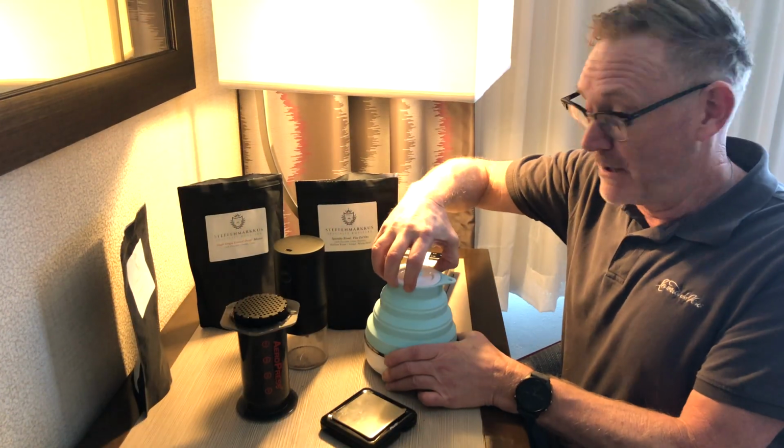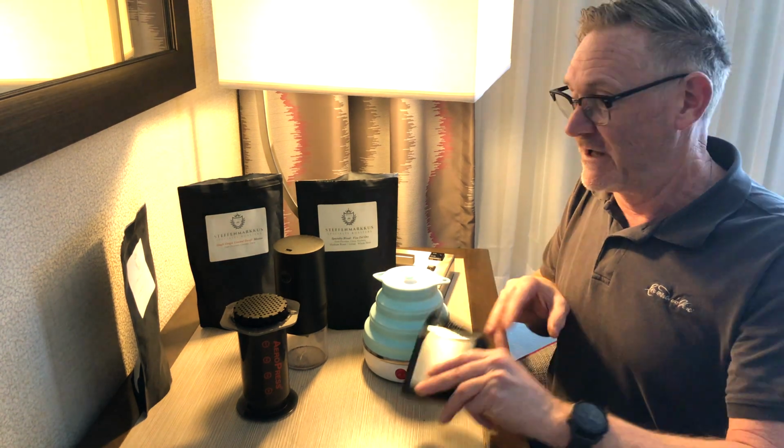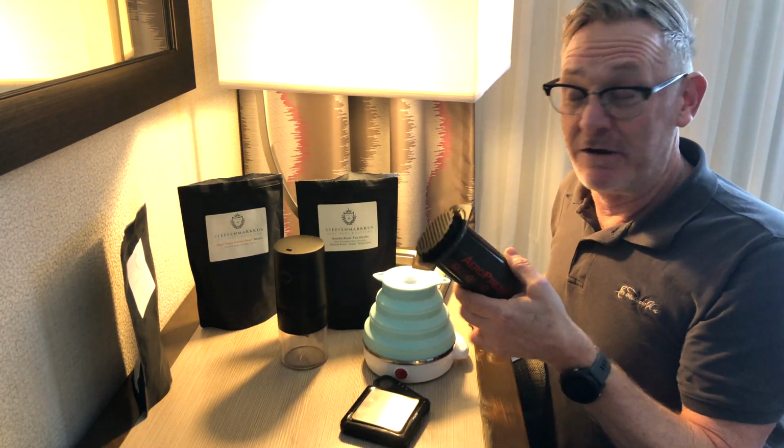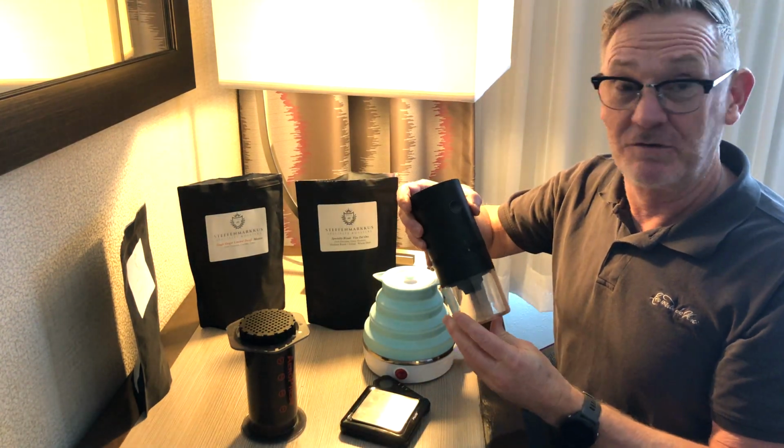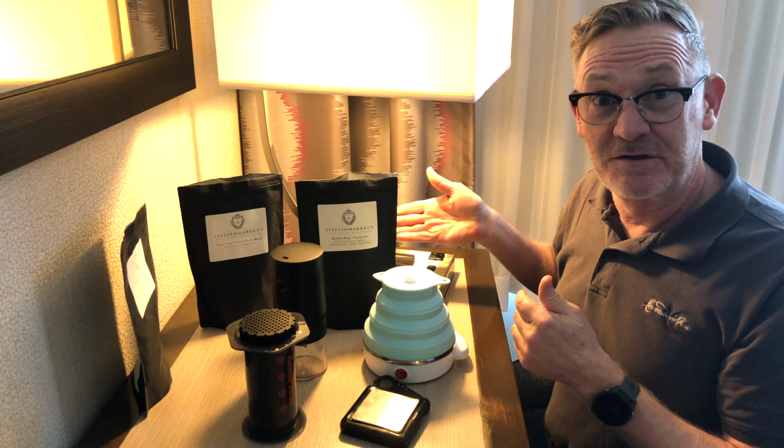I have a pop-up brew boiler, a portable scale, pops out like this, of course an AeroPress. This is a battery-powered herb grinder, looks great, and of course SteffenMarkkus coffee.